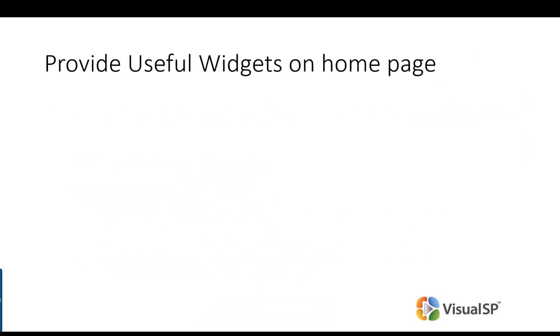Also, last slide here, providing useful widgets for your homepage. What is it that my user is thinking about when they're coming to their My Site, or when they're going to our team page or their portal homepage? You know what? They're thinking about themselves also, what's important to them.